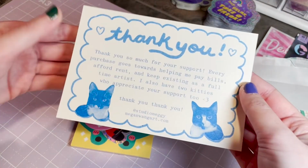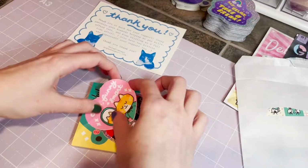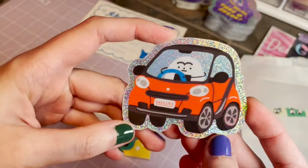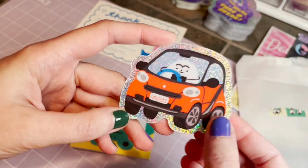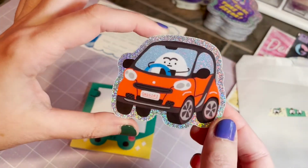Okay, first, I like to look at people's thank you cards. This is very cute. There's your two cats. Okay, I ordered this sticker. Cute, funny, and smart. Love that. This Onigiri driving his little smart car with the sparkle. This sparkle is the same as this sparkle. Love this little car guy.